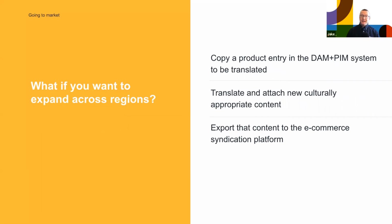And if you want to expand internationally, well, you can copy a product entry in the DAM and PIM system to be translated. You can translate and attach new culturally appropriate content and export that to the e-commerce syndication platform, and away you go.